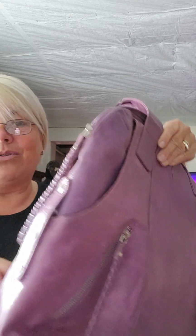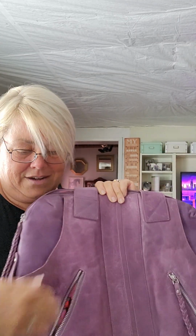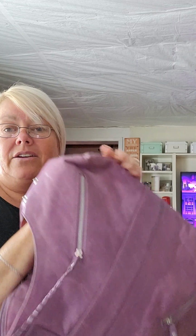But isn't it cool? And then these just come down on both sides. And they are actually little pockets. Kind of cool, huh? And then, if that isn't enough, there's pockets here. Like, it's just insane. This bag is so cool. So that's just a little sneak peek of what's hanging on the elliptical today.